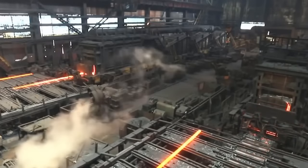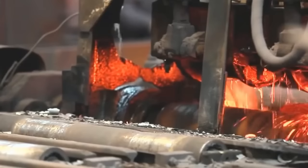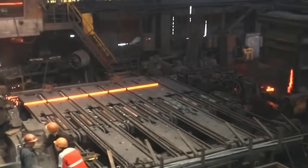In the metal factory, iron ore is melted at high temperature and turned into liquid. Then, using special casting machines, this liquid iron is poured into molds and solidified lumps are obtained by cooling.